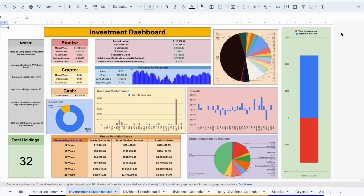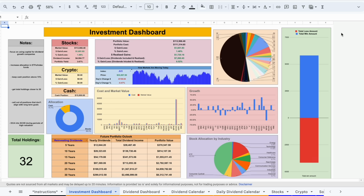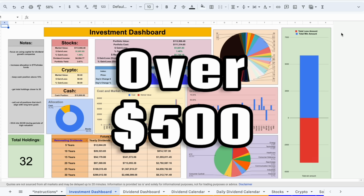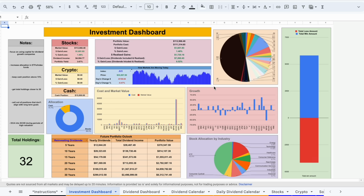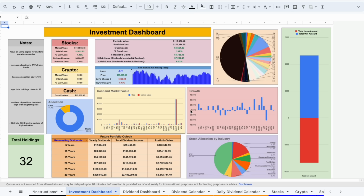In the month of September, I made my highest amount of dividend income ever, and I'm not going to give away the exact amount yet, but I can say that it was over $500. So to analyze this, we're going to be jumping into my do-it-yourself investor toolkit and looking at a few different metrics that I think are extremely important for all dividend investors to be tracking.